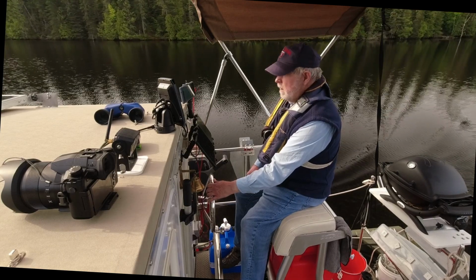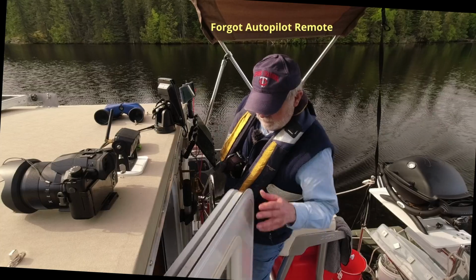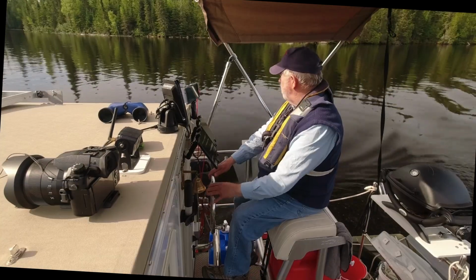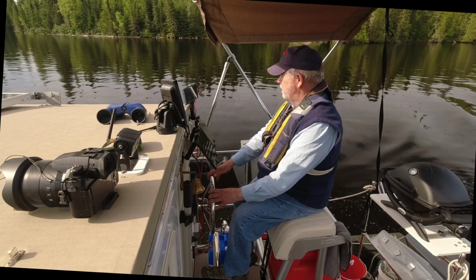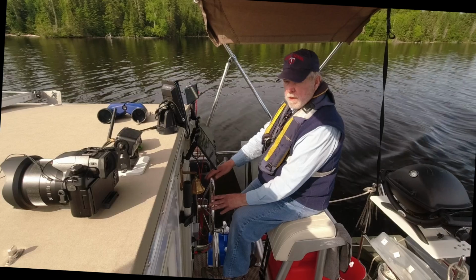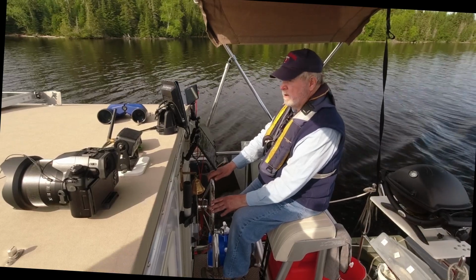Well, we got autopilot control, we got glasses. Probably 10 miles today. See how it goes. Nice and calm this morning. It's a good thing. Yeah, I started using little mosquito ones, and they're even biting me out here in the cockpit.